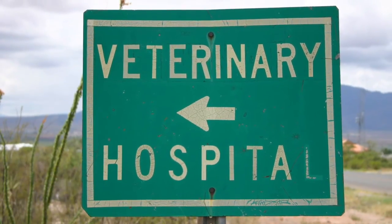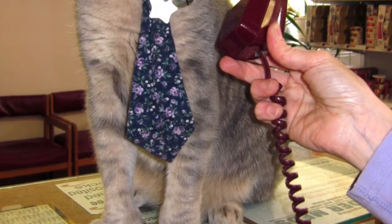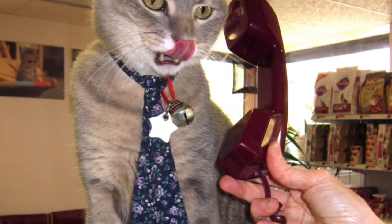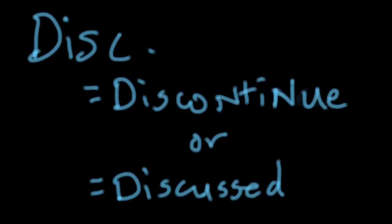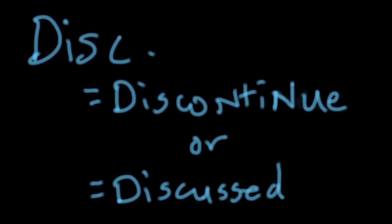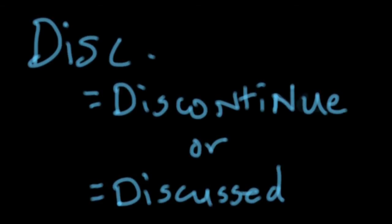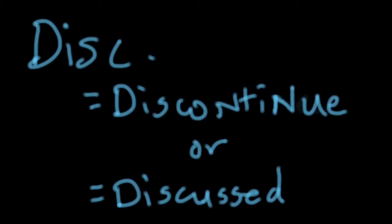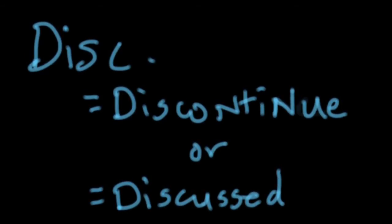For example, I work at a veterinary office and often will get calls from clients asking what they talked to the doctor about, because they forgot somewhere between the time they saw the doctor and got home 10 minutes later. A great example of this is disc, especially when written in context that could make it go either in the direction of discontinue or disgust. Example, disc Rimadyl. If we go with the first option, I would tell the client to discontinue giving their dog Rimadyl. However, if they merely talked about it, then disgust Rimadyl makes more sense.